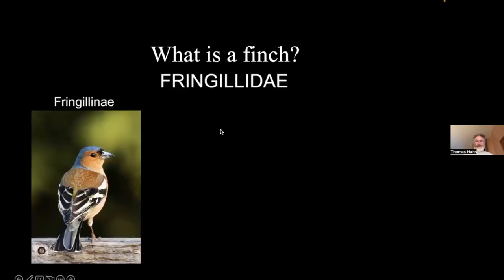So the fringillids have a couple of subfamilies in them. Just so you know, things that end in -idae, those are families of birds. If it ends in -inae, that's a subfamily, so it's a smaller grouping. The classic fringilline finches are things like the chaffinch and the brambling. These are Old World birds.